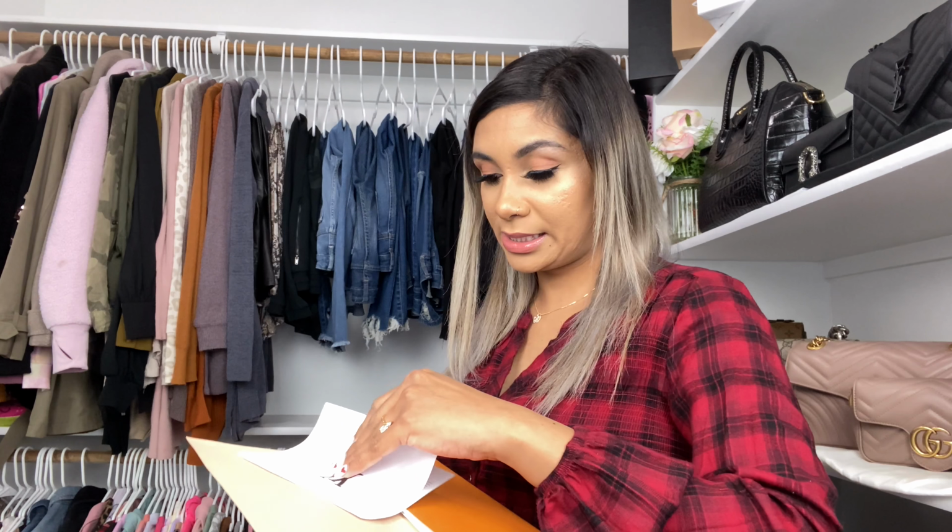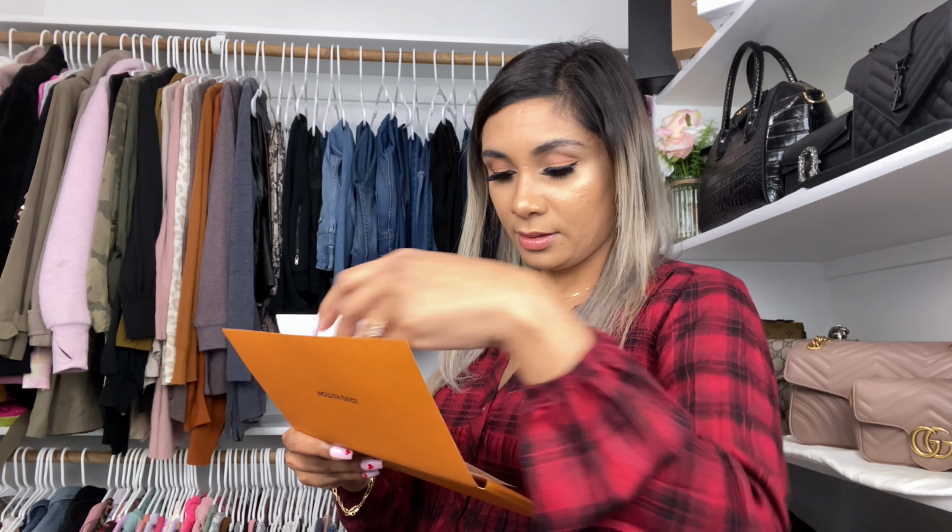Here's my receipt. And this has my address and how I paid for it. And where's my receipt actually? Oh, you know what? I think I have my receipt in my emails, duh.